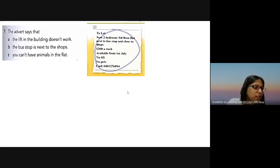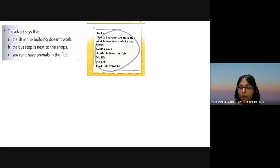So what do you think is the answer? You can't have animals in the flat. Okay, let's check our answer. You can't have animals in the flat. This means, see here it says no pets, meaning you can't have animals in the flats.